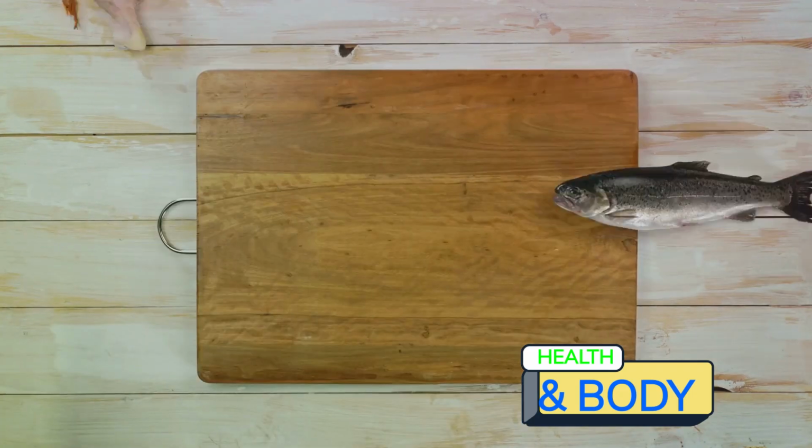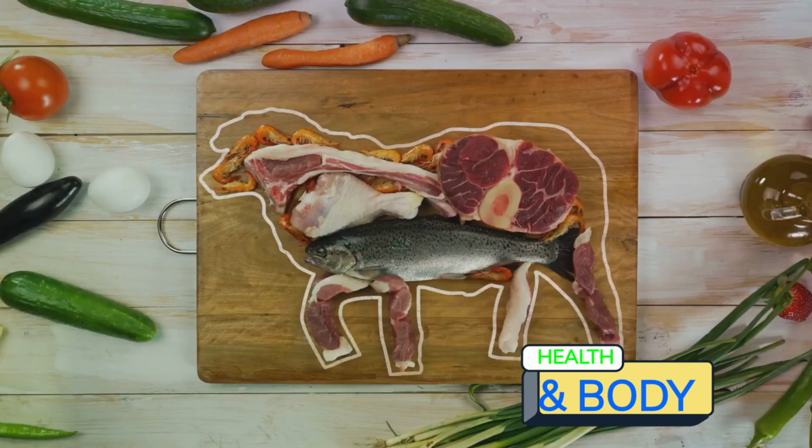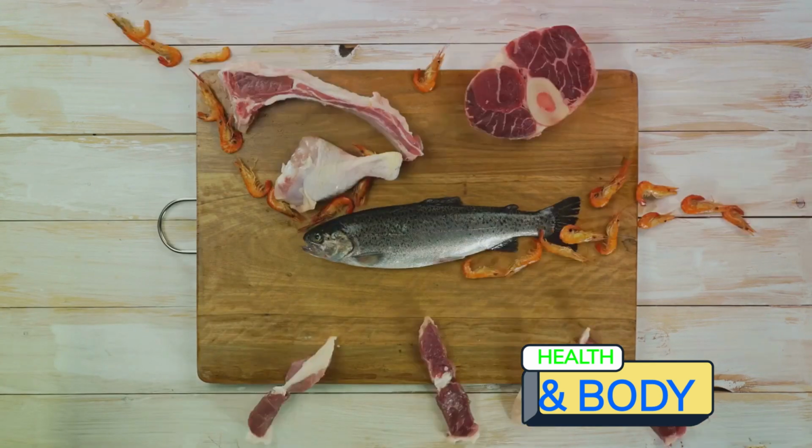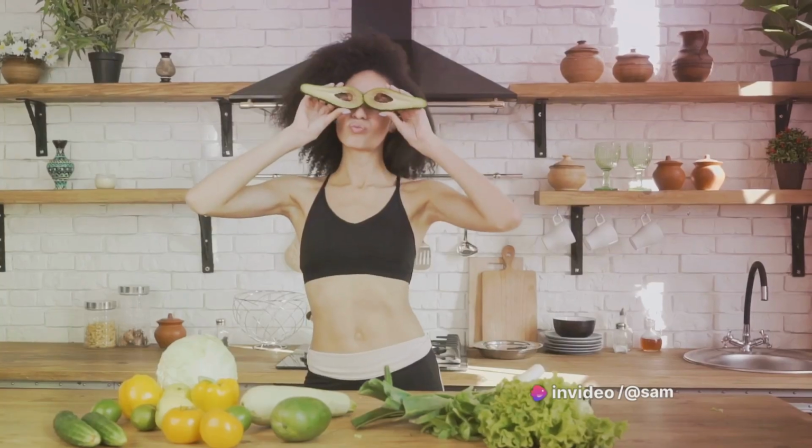Remember, the keto diet is not a quick fix, but a lifestyle change. It's about more than just losing weight. It's about improving your overall health. As with any lifestyle change, it's important to approach it with care and consideration. Always consult with your healthcare provider before starting a new diet plan.